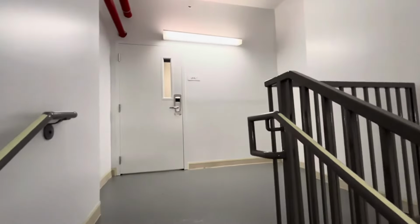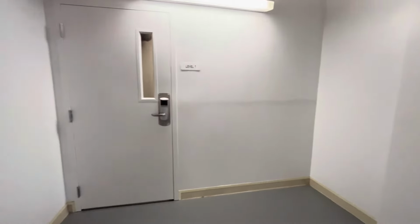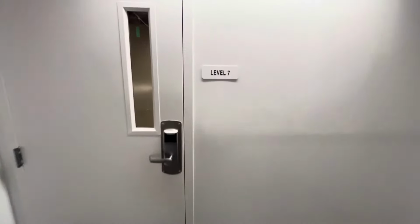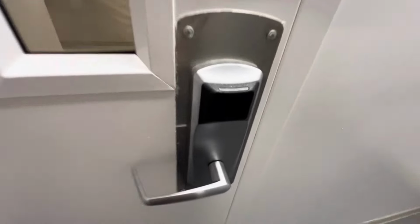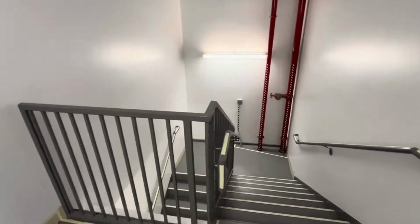Looks like this is the top of the stairs. Already getting winded. And there's the rest of the way. I think I need a key card to get through here. You can hear the motor for the elevator. Listen really closely.